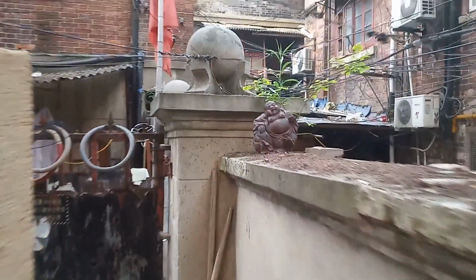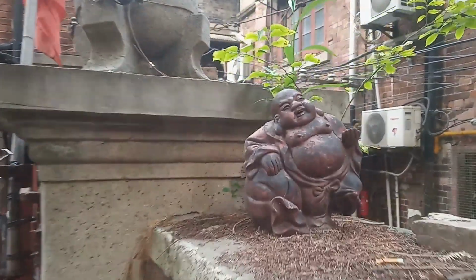Oh, and there's a Buddha over here. Well, that was an absolutely awesome mini adventure. One of the things I love about China is that you can go down the back streets, you can talk with people, and you can just find out the history and the secrets of these places.